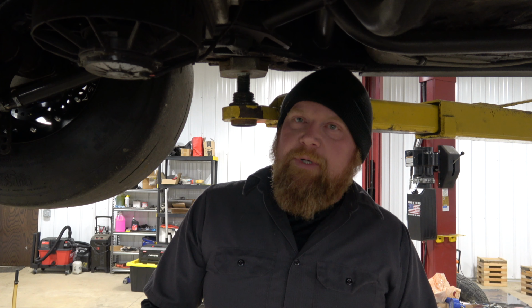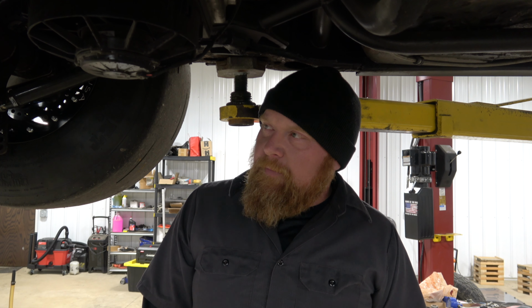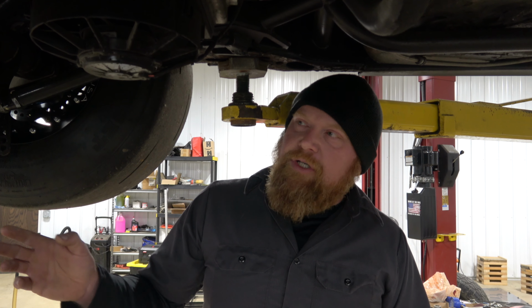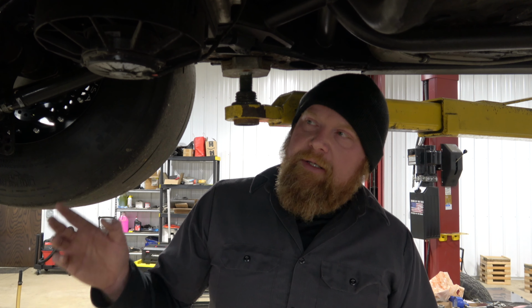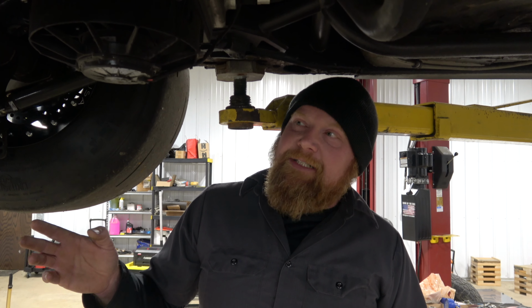Cell phone holders for everybody would be nice. Make a couple changes there. We want to add an airbag to the rear suspension, instead of changing out the coilovers every day. We pretty much wore out a set of bolts. We're changing them every day, twice a day.